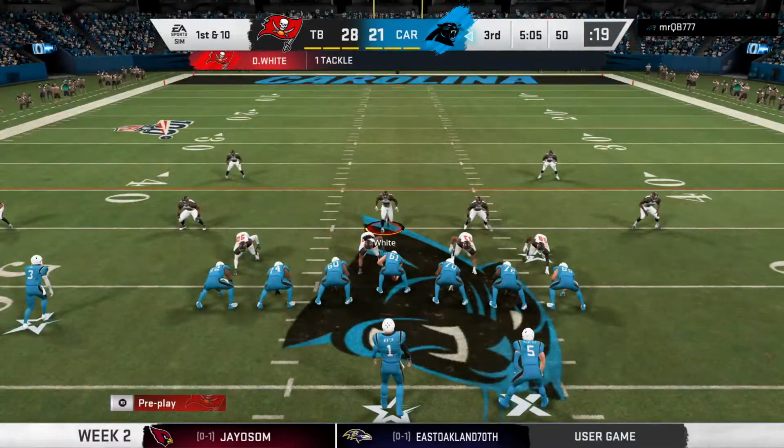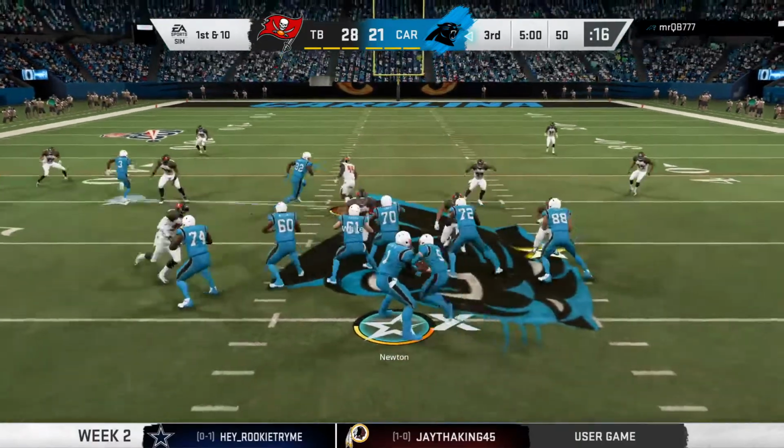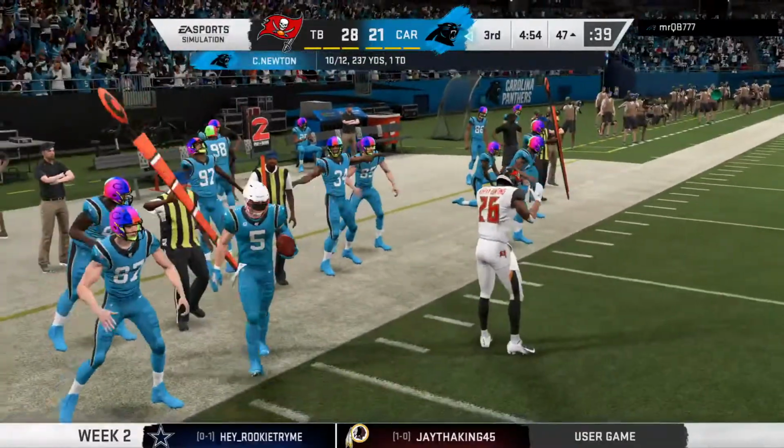Everyone's got to be able to catch the football. Doesn't matter what position you play, but if you're on offense, be aware a ball may come your way. Newton, meanwhile, here connecting with McCaffrey. And he'll get it down to the 47 here.